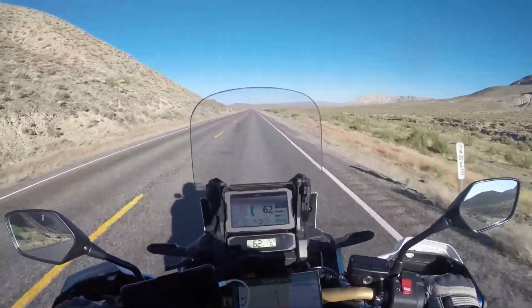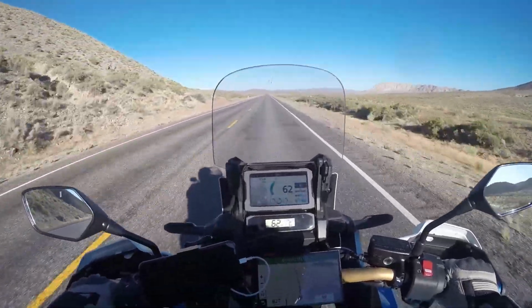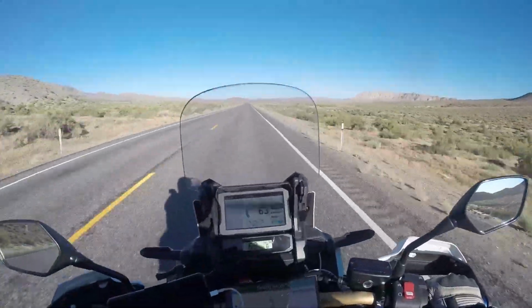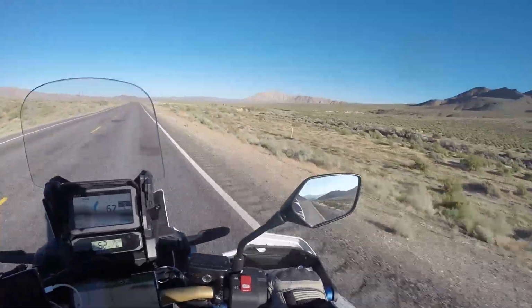It's a beautiful morning out there. There's nobody on the road. It's what, 6:23, 68 degrees. So I'm just passing Westgate right now. You can see some ruins up there. It's from the Westgate mill.